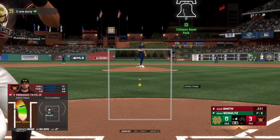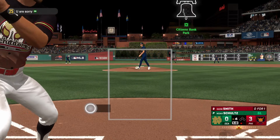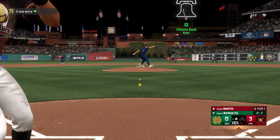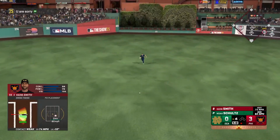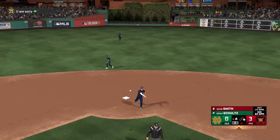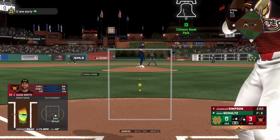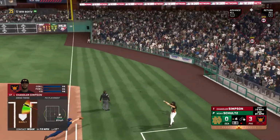Grounded out his first time. Pitch misses inside, and that's ball 1. Swing and a ground ball, and that squirts through. So now back to the top of the order. Here's the center fielder. 1 for 2. And it's fouled away.